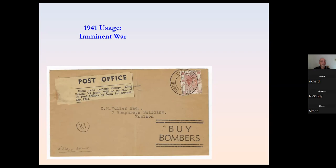So I'm just going to talk a little bit about usages pre-occupation. Here's the first day cover. It's philatelic because it's overpaying the local rate, which was 5 cents. The interesting thing about this first day cover, besides the postman's beat shop and the Buy Bombers slogan, is the excerpt from the newspaper advertising that from 1st of November, this stamp will be available at post offices.